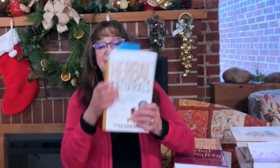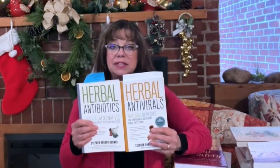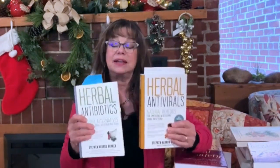Here are my favorite books for intermediate herbalists. Stephen Herod Buhner, who sadly just passed away a while back, has written a lot of books, and I really love all of his books. He's amazing. But these two here, I feel like these should be on every single intermediate herbalist's desk. This is Herbal Antivirals and Herbal Antibacterials, and please be sure that you're getting the second edition.